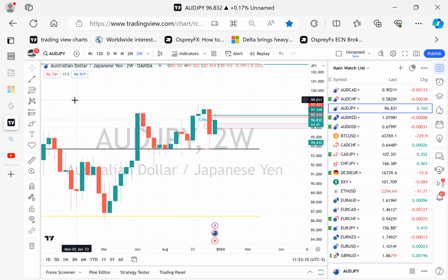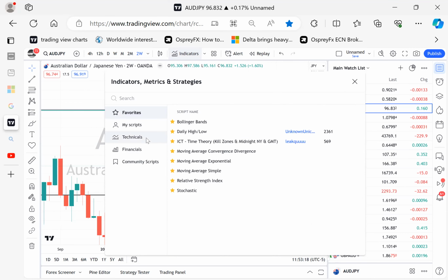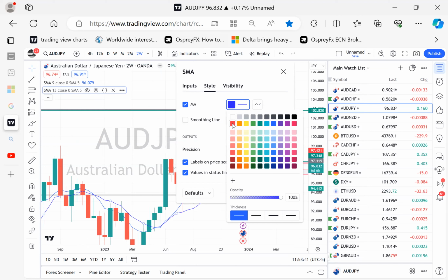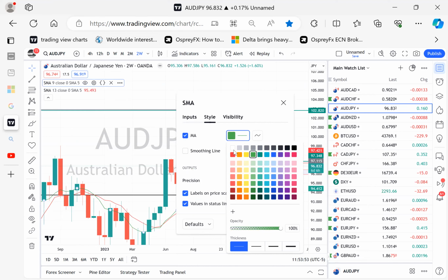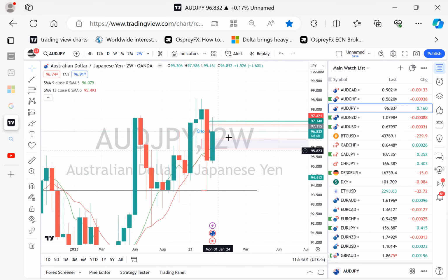Let me make sure my moving average is on the right side. So I think this is right on the moving average, but I expect these things to go down. Okay, this is a little bit above the moving average. I expect it to still go down.